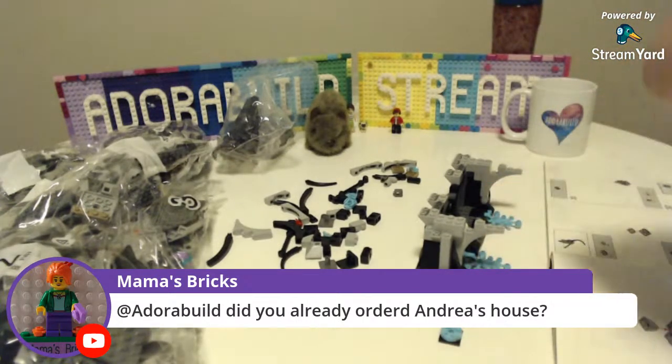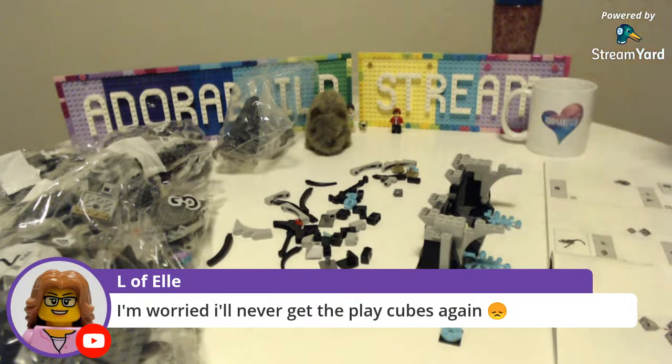So that's what I've been able to get, but I'm not too sure when that will be coming through. I know, it's weird with the cubes.